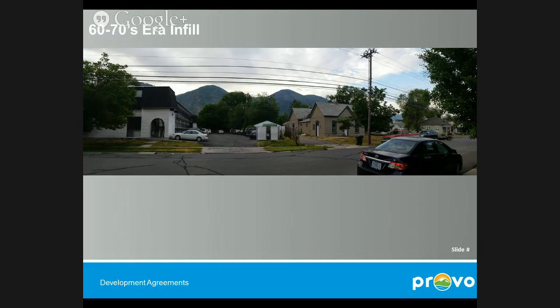This one's not my neighborhood. This is on the way to the rec center. That's why I grabbed it. French mansard roof design. I don't know. Really took hold in that period. Don't get it, but it did.